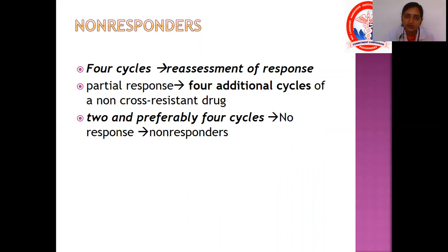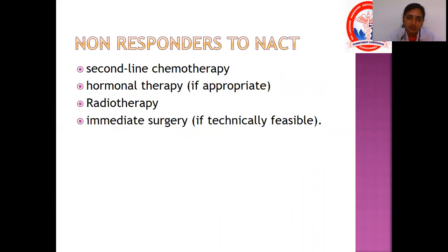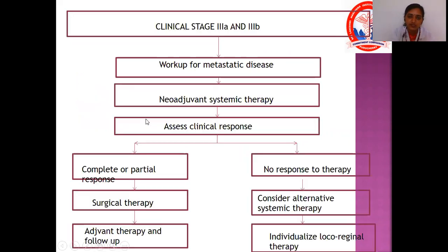So in partial response, we have to change the drugs. In completely non-responding patients, we have to choose a different regimen. So for non-responders, we have to go for second line chemotherapy. We can add a hormonal therapy, and we can also add radiotherapy, or we can directly take the patient for surgery whenever feasible. So this is an algorithm for workup of a patient with stage 3A, 3B.